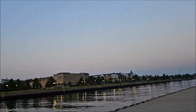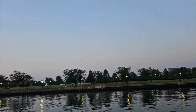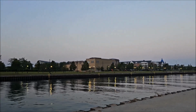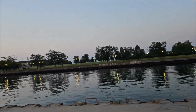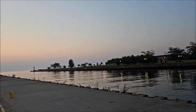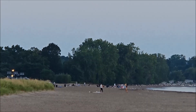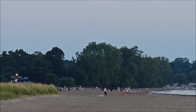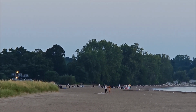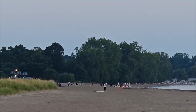Downtown Kenosha, and where the streetcar is kind of a net area there. That big building right over there is the Civil War Museum. There are a lot of interesting museums that I have not checked out yet downtown Kenosha here. That is Simmons Island Park over there. Actually, quite a few people there this morning. Kind of surprising. We did cover that beach in one of the previous vlogs.